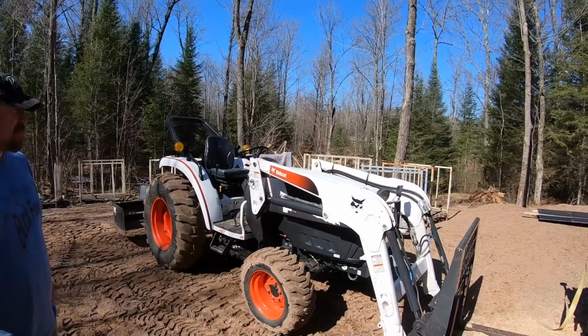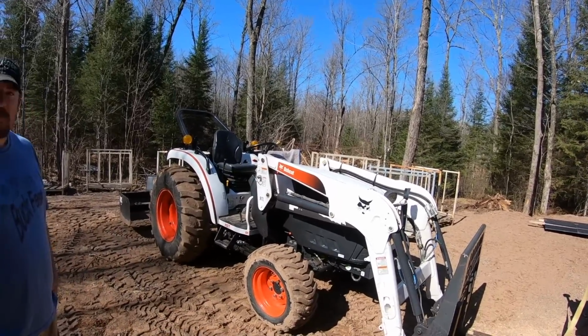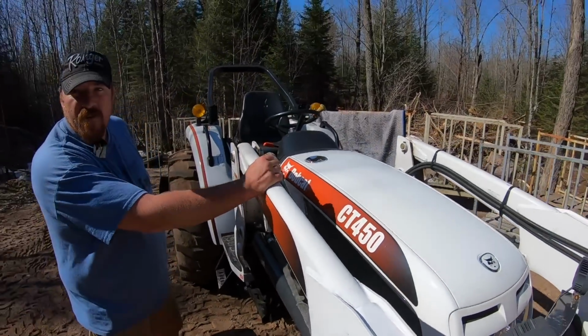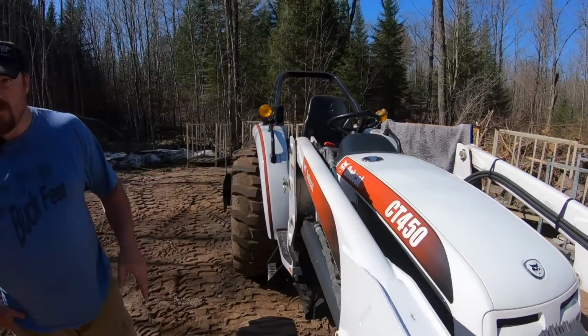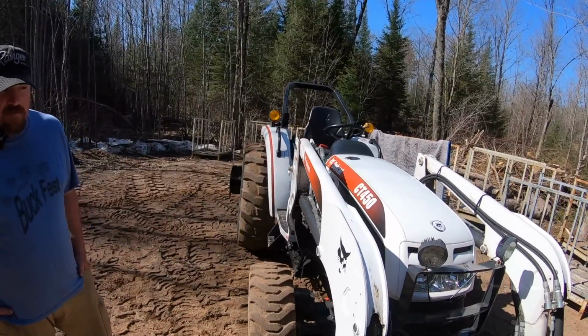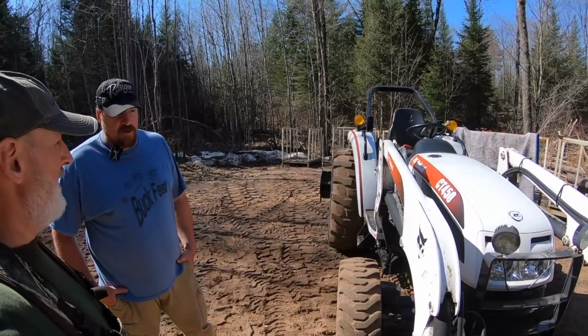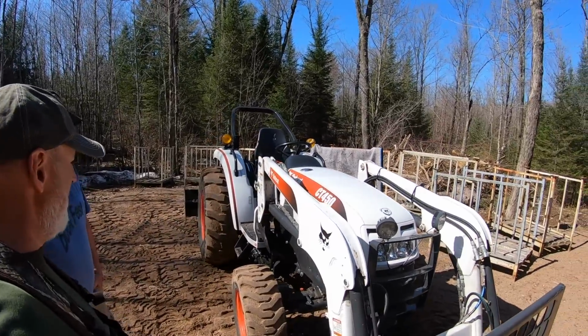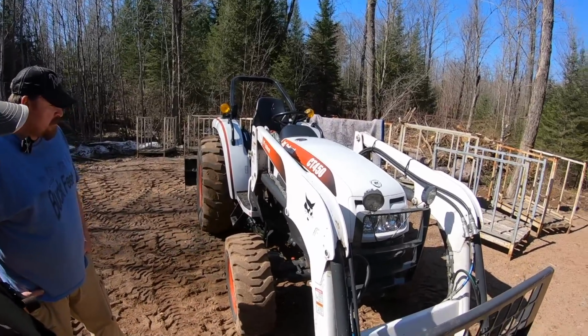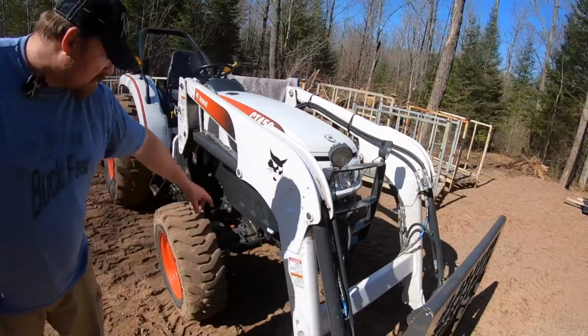I looked at Coyotes the other day. They're real nice. It'd be a CT 445, a 50 horse. That landscape place uses them every day, all summer long, and they hold up to everything. I've heard Coyote makes good equipment. That's one that I'm looking at. The front end and everything's solid, heavy duty.